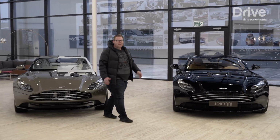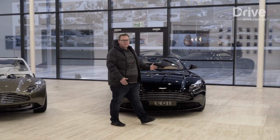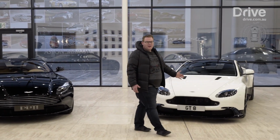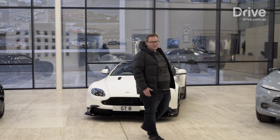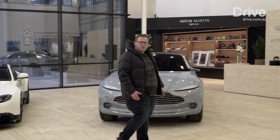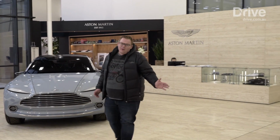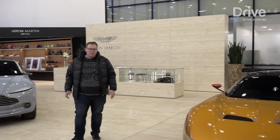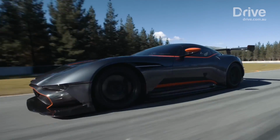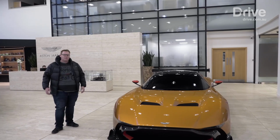Now, Aston Martin is expanding. The brand is already famous for beautiful GT cars such as the DB11, and it's introducing track cars like this hardcore Vantage GT8. There's more on the way though, such as the DBX SUV, which will be ready in production form soon. And of course, you can't forget the absolutely scintillating Vulcan track car. Just look at the performance potential of this machine. The brand is really growing in its bandwidth.